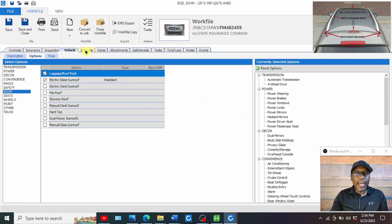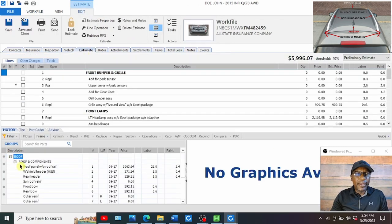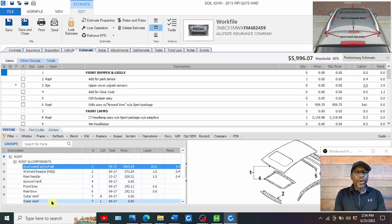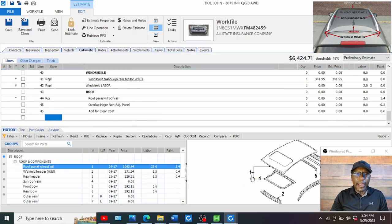Now let's go back to our estimate. Let's drop down roof again. And now let's go back to groups. Let's go back to roof. And now it says here roof panel with roof rail. That's what we want, okay? So what we're going to do with that panel, we're going to repair it for what? 2.5 hours. It automatically generates refinish, and we want to add it to our estimate, okay?